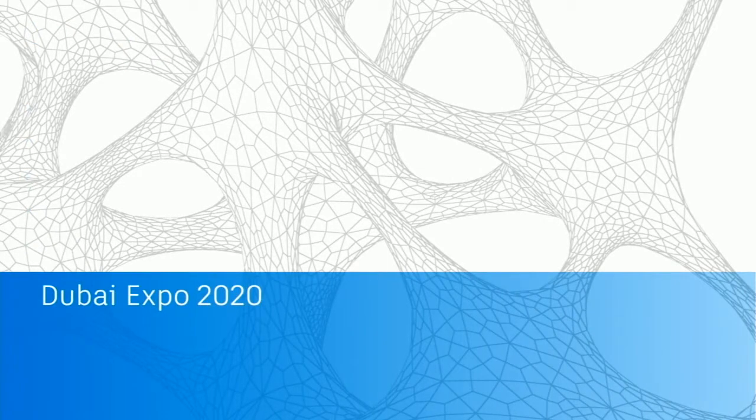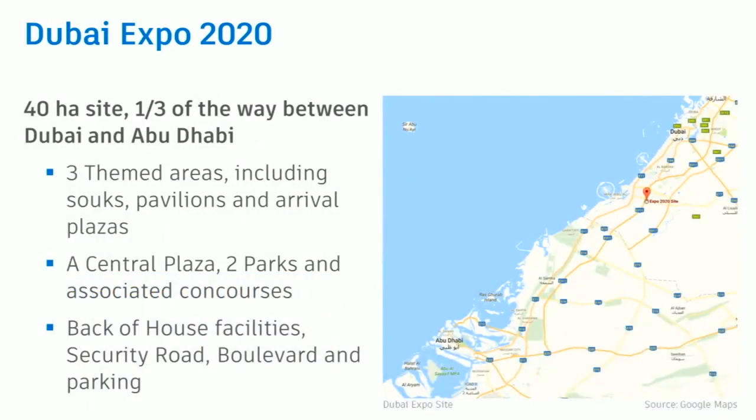In 2015, ACOM were contracted to deliver the stage 2, 3 and 4 packages, including a BIM model to level 3 for the Dubai Expo. The site, halfway between Dubai and Abu Dhabi, is 40 hectares. A concept had been developed up to stage 2, which we were then to resolve and prepare up to stage 4. The revised design ACOM prepared included 3 theme areas, each including a central souk topped by a theme pavilion, country pavilions to the perimeter and an arrivals plaza.